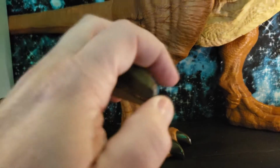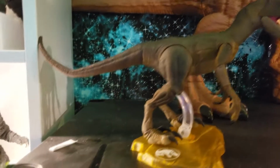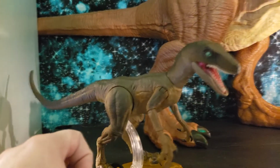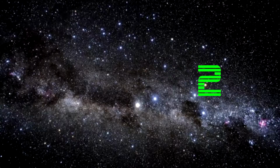Mouth opens up. I mean, like I said, there is just a ton of articulation, tons of things to like. You can get him in all kinds of poses. He has a great stand, looks absolutely fantastic on my shelf here. And yeah, he is just incredible. Love him so much. He is definitely one of the best figures of the year.